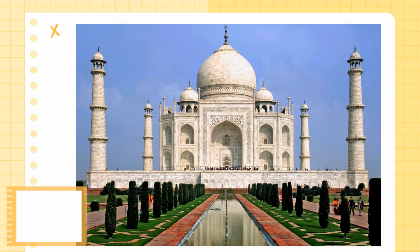na matatagpuan sa Agra, Western Uttar Pradesh State, Northern India. And this one is considered the finest or pinaka-example ng Mughal architecture. Kasi meron siyang, it's like a blend of Indian, Persian, and Islamic styles. So the Taj Mahal is also one of the world's most iconic monuments visited by millions of tourists each year.